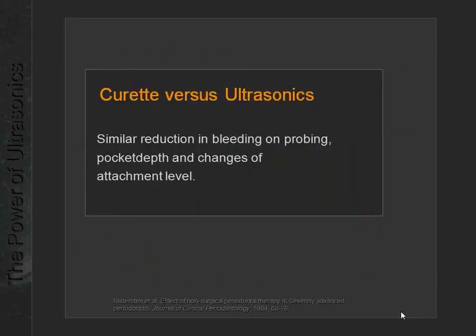Conclusion from this study was when you compare the curette versus the ultrasonic, you see a similar reduction in bleeding, similar reduction in pocket depth, and gain of clinical attachment level.